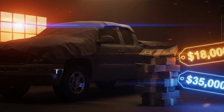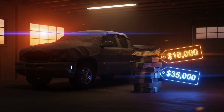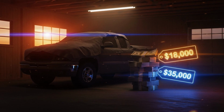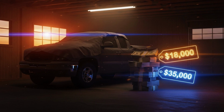If you've got one of these Silverados sitting in your garage and don't know it, you're literally sleeping on a gold mine. And the worst part? Most owners are selling them cheap without even realizing that in 5 years, these same trucks will be worth double what they're worth today. Just yesterday, I saw a guy on Facebook selling one of these for $18,000. The real value? 35 grand. He had no idea what he had in his hands. And guess what? Already sold.